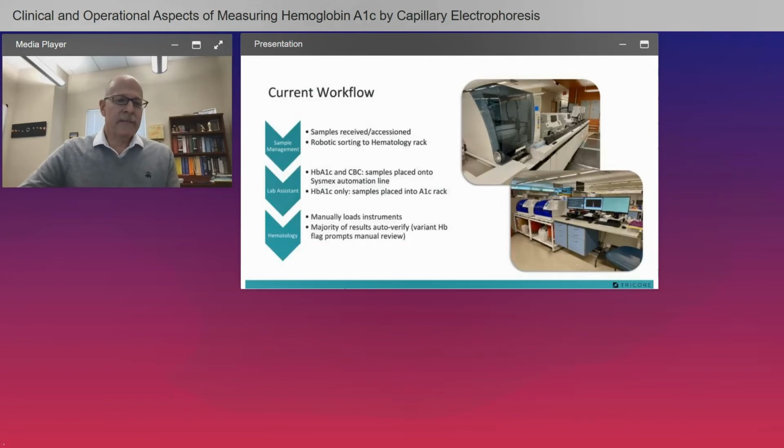But once they're on the instrument, the workflow is automated. The vast majority of A1c results will auto-verify. Any sample with a hemoglobin variant is not auto-verified. It is held in the LIS for manual review.